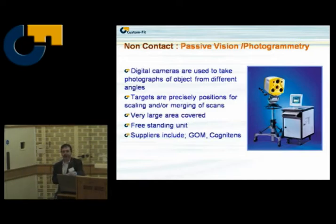I have to say there's digital cameras and digital cameras. When we talk about high quality photogrammetry systems, the cameras are tens of thousands of pounds. Correct? Do you sell photogrammetry systems?